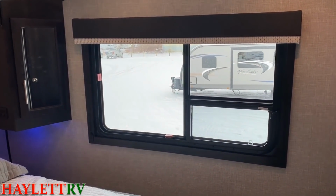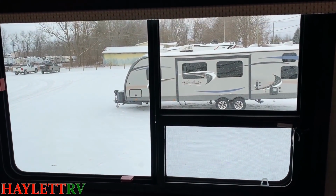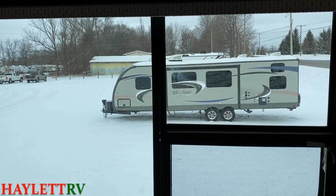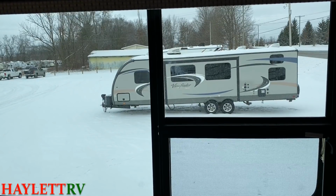And then, I love this. Just a big, giant window giving you an amazing view of your site when you wake up in the morning, go to bed, or if you wake up in the middle of the night and hear a funky sound, you can be like, yo, what is going on here?